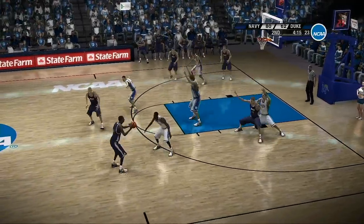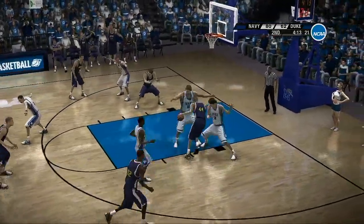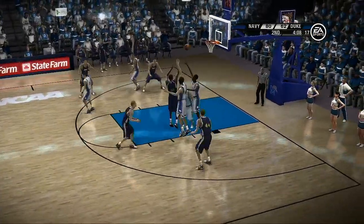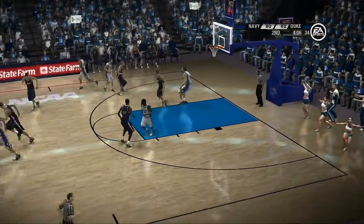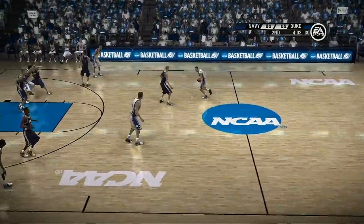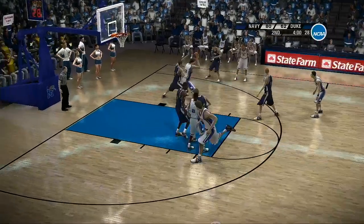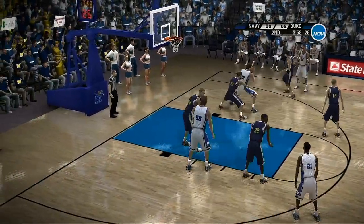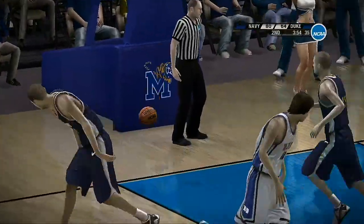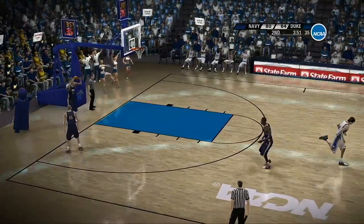I tell you, inside-outside action always works. Good defensive stance there against the spin move. Well, the key is to beat him to the spot, and he did a great job. He anticipated that spin move. The point guard gets the pass. It might be safe just to start that bus up. I think this one's over. That's all she wrote, Brad. This one is a done deal.